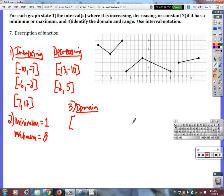It starts at -13, right? And then it goes to -7. And then the next piece goes from -6 to +5. And then the last piece goes from, okay.